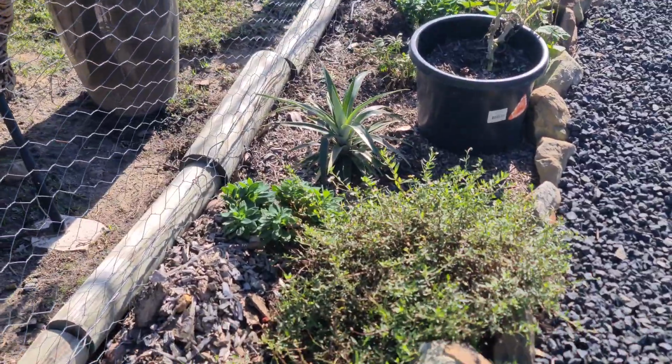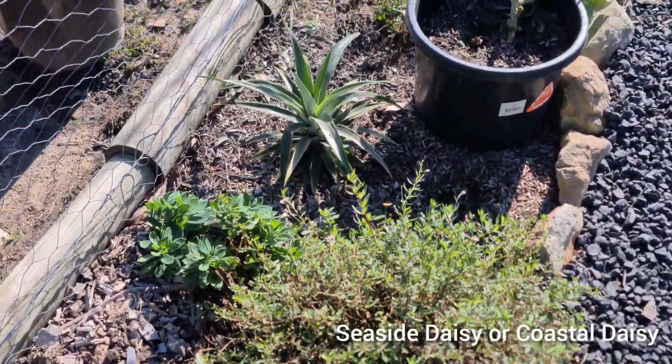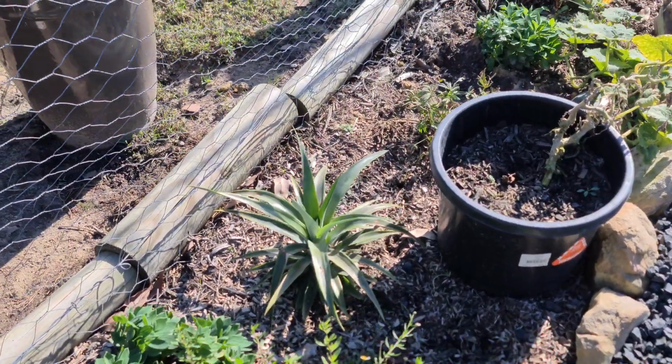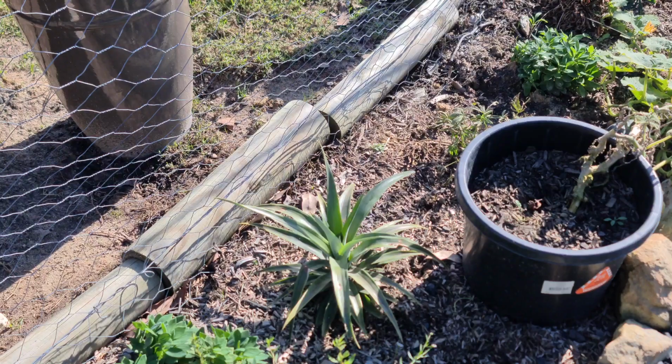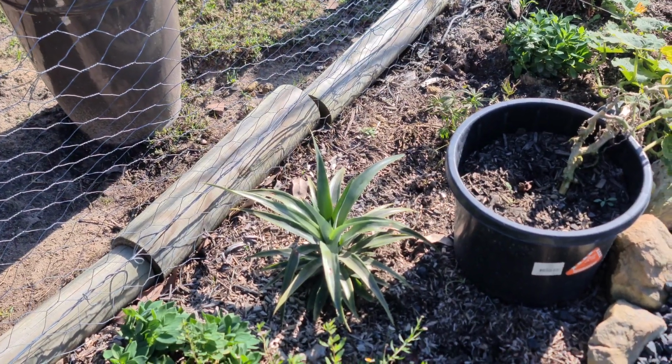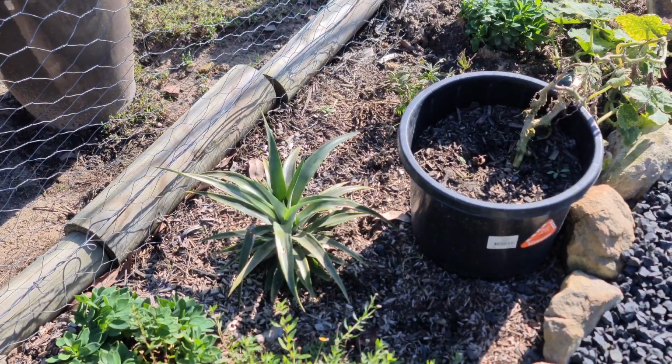But just as I come in, just here we've got some seaside daisies. I have a pineapple that I planted and it actually took off. So I think all that damp weather that we had really helped it along. So I will actually pull that out because I don't really want it sitting in the garden. It'll go into a pot.